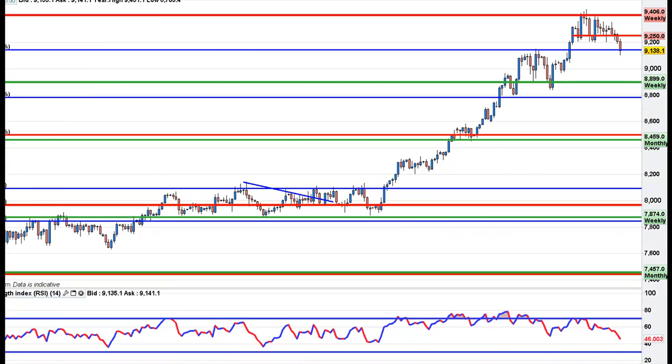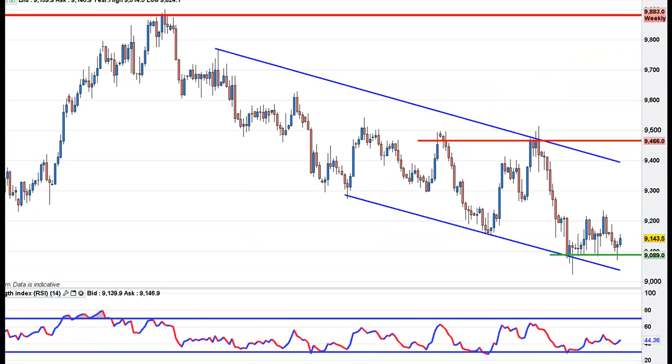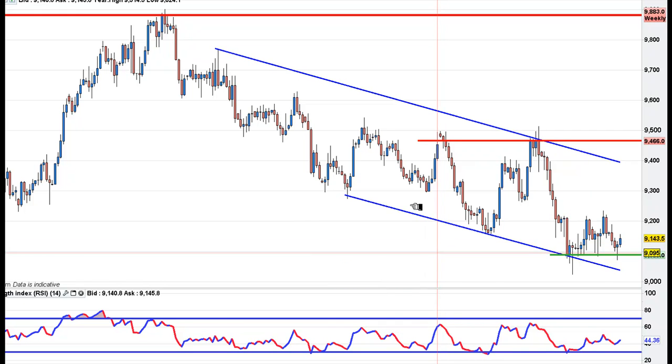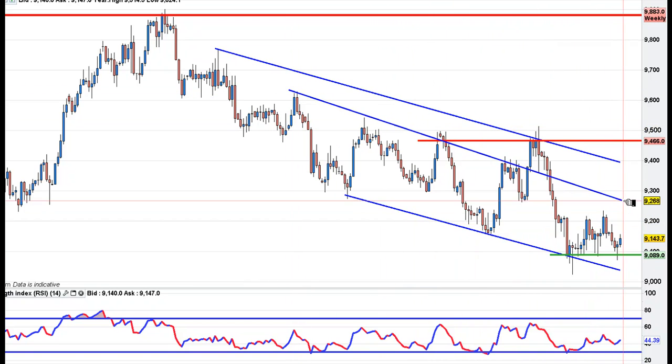CAD Swissy. Hammer yesterday, close above today. We're going to pull back to 91.30, but your stop's going to have to be at least 90.90, if not underneath that bar, because this looks as if a channel coming down here.